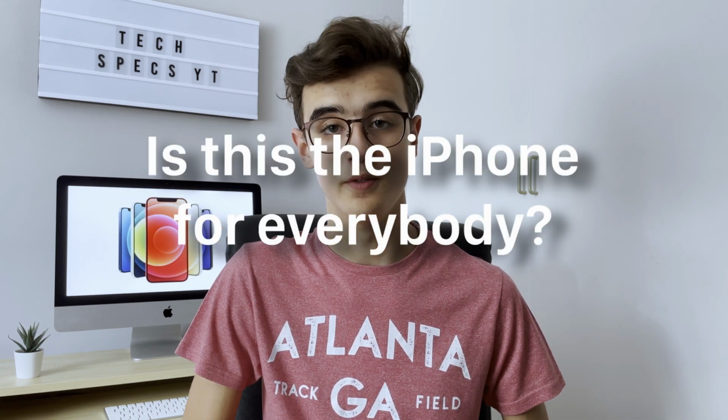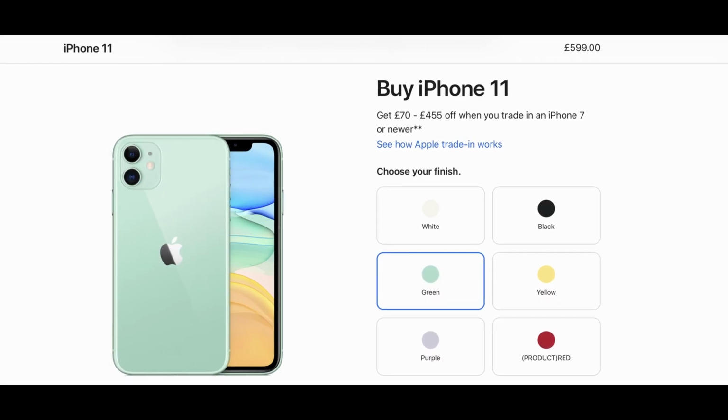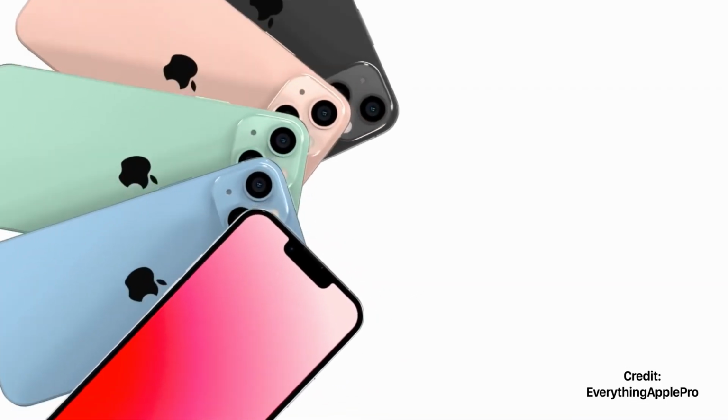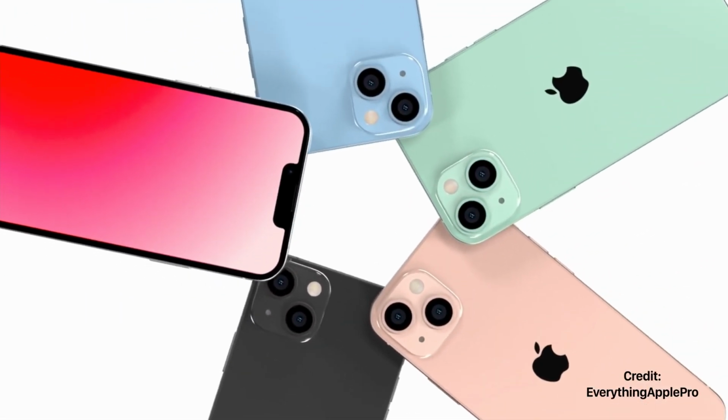And so that brings us to the conclusion. Is this the iPhone for everybody? In my opinion, definitely. Whilst you can get the previous iPhone 11 at a slightly lower price, and the next iPhone 13 or whatever they choose to call it is coming just around the corner in a couple more months, right now, as of this moment in 2021, in July, I think that it is all round the best choice for anyone who wants an iOS device.